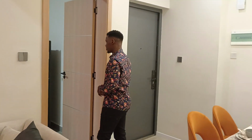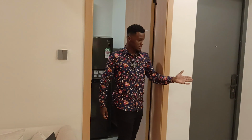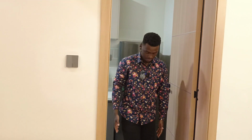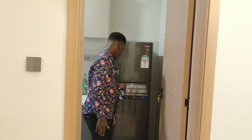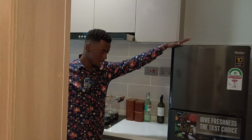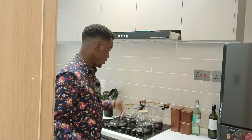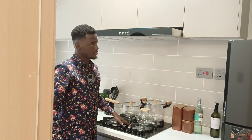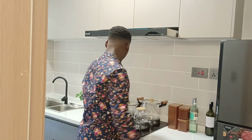Now, you've come down like this. At the entrance, the sitting area, the living area, right over here, we're going to come to the kitchen area. Remember, some of these fixtures are staged, so you might not get them if you buy this property. For instance, the fridge is part of the staging.